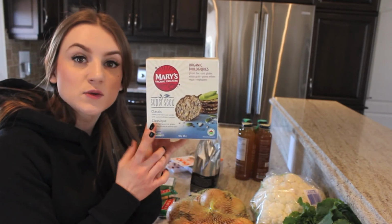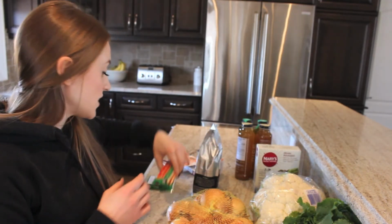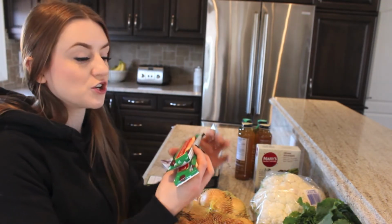So I like to eat these with a little bit of hummus or a little bit of guacamole to just dip in. I also got a couple of the mint chocolate chip Lara bars.